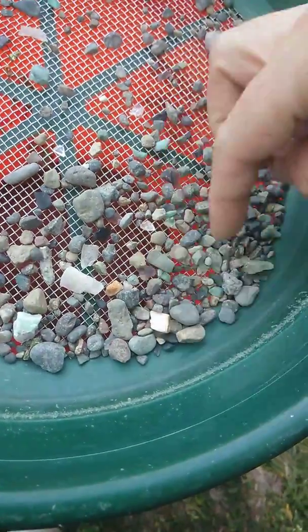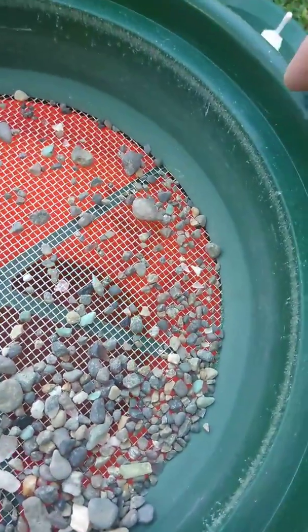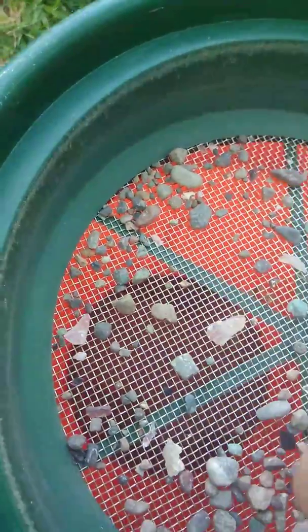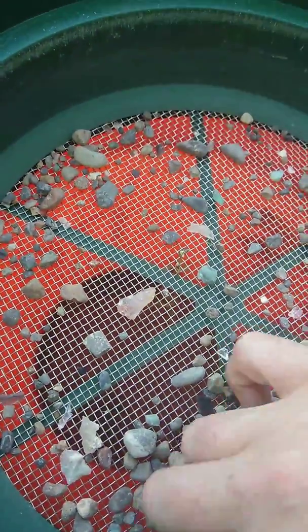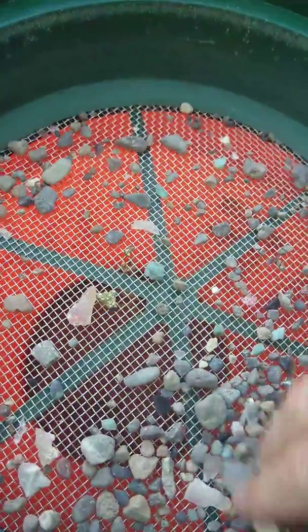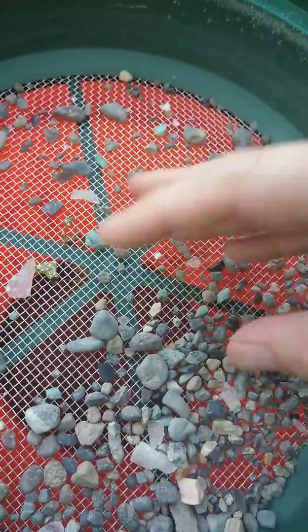Some sapphires. I heard there's probably even some garnets and rubies in here, which I don't see any. I think those are pretty dark looking. There's another big old piece of pyrite. Yeah, this stuff always has so many interesting gems.